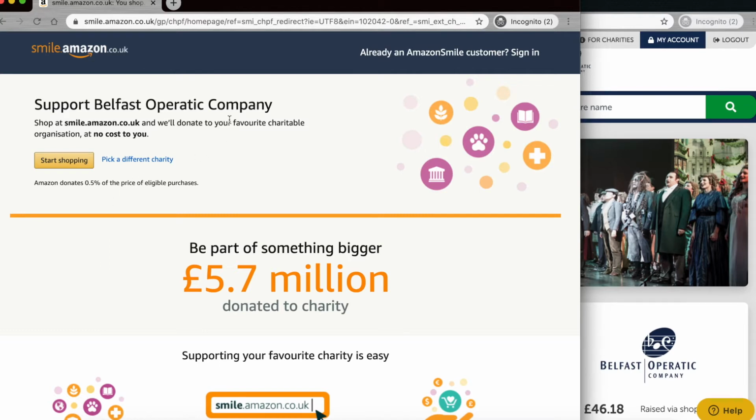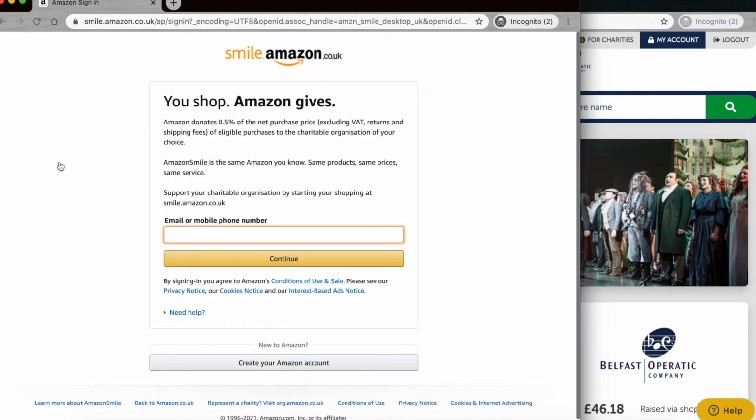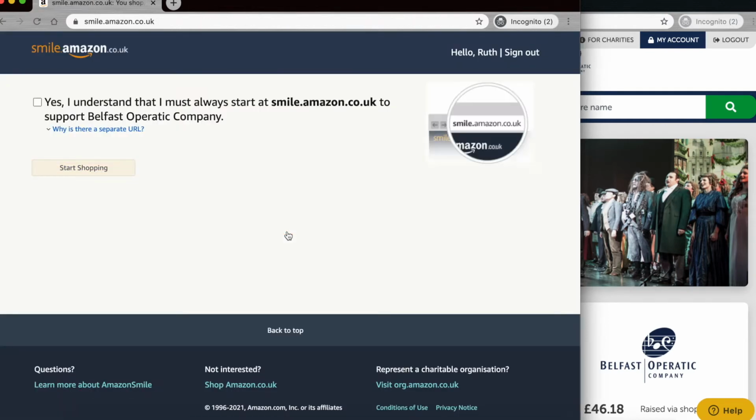So all we do when we pull up the Amazon link here is click shopping. Now what you'll need to do here is log in with either your email address or phone number, followed by then your password. So I'm going to sign up my sister here now, so bear with me while I type in the details. And once you've finished entering your details, you're nearly finished. You just need to tick the yes, I understand.